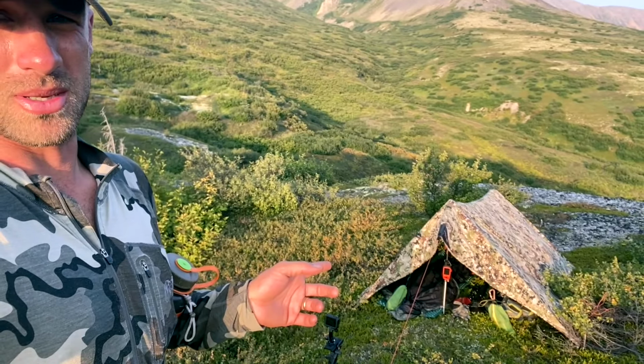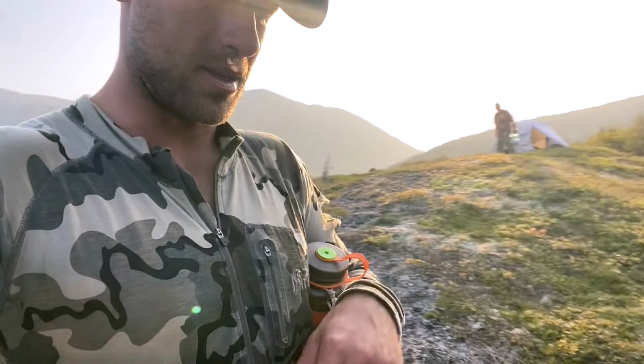Got my little shelter set up already. This tundra with the blueberries and all that stuff, it's like a pillow, especially when you're sleeping on the rocks. Been sleeping in rocks the last few nights, it's gonna feel like the Hilton.